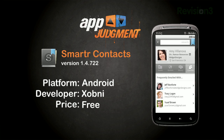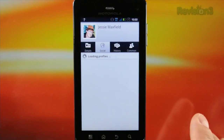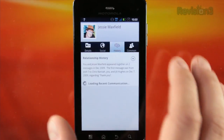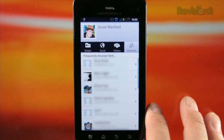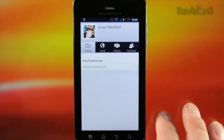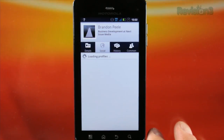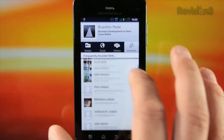So Smartr claims to make you smarter about your network by creating profiles for your contacts that merge information from multiple sources and add intelligence to make a smarter address book. If you're a Xobni user, you probably already know that their company name is Inbox spelled backwards, and that might give you an idea of problems that they've been trying to solve. The Xobni Smartr Android app creates great relational data between all of the different profiles that people have created online, and then integrates it into your address book in your inbox across their suite of products.